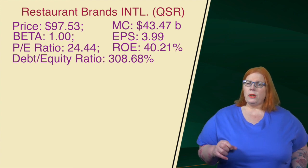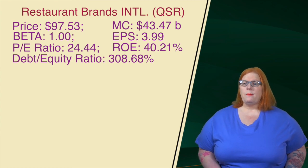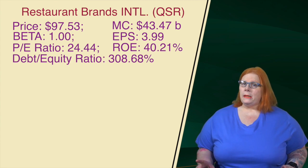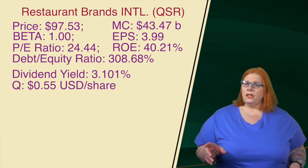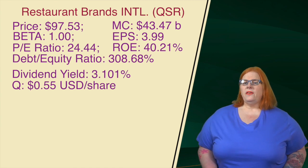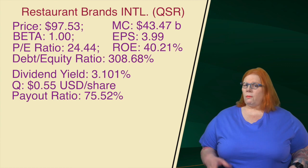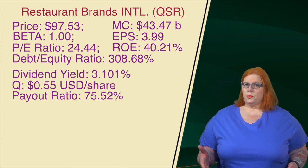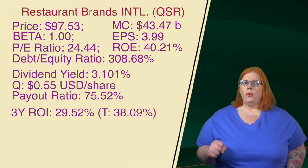Now, their debt to equity ratio is a little on the high side, 308.68%. That may very well be helping that ROE a little bit, but that's not the one I was talking about in the opening. Their dividend yield comes in at 3.101%. It is a quarterly dividend, paid out at 55 cents USD per share. Their payout ratio, very sustainable at 75.52%. Looking at their returns, their 3-year return on investment comes in at 29.52%.